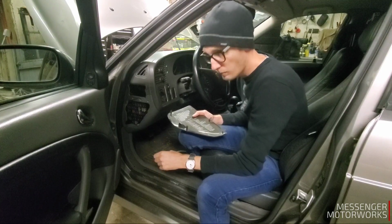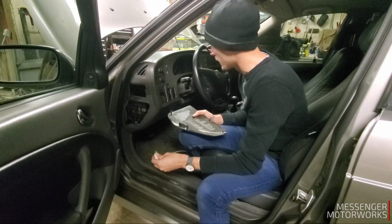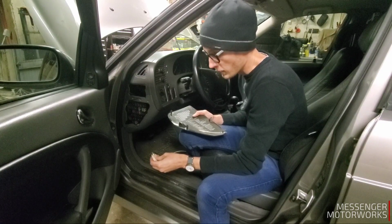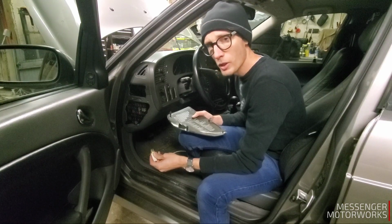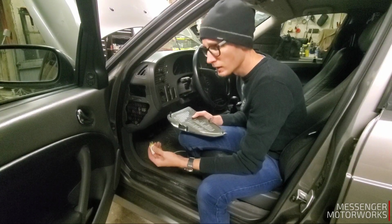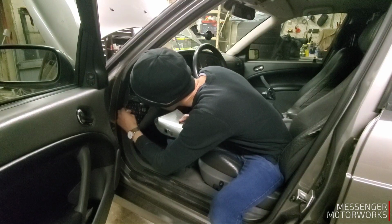Leave it unplugged for a little while. Let any capacitors that are holding on to juice in the ECU discharge, decharge, uncharge. It's discharge, I think. Yeah. And then there we go. Plop that thing back in there.